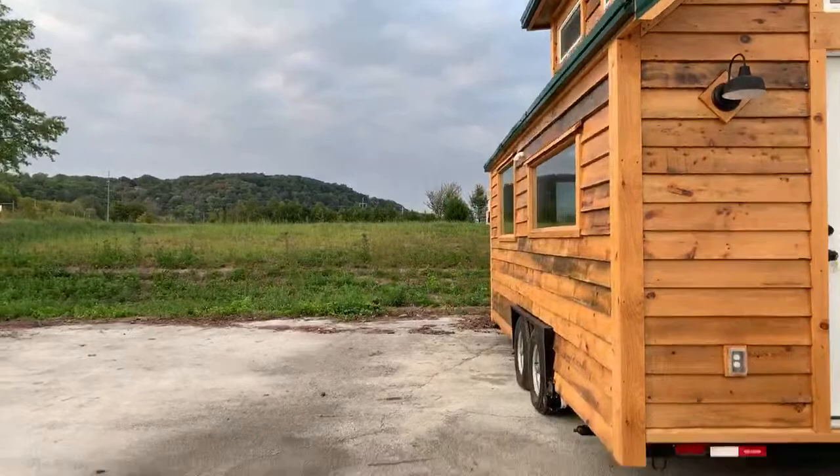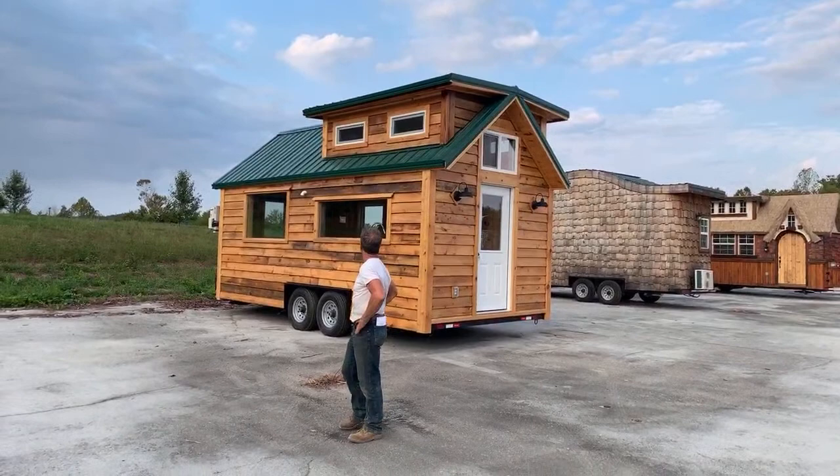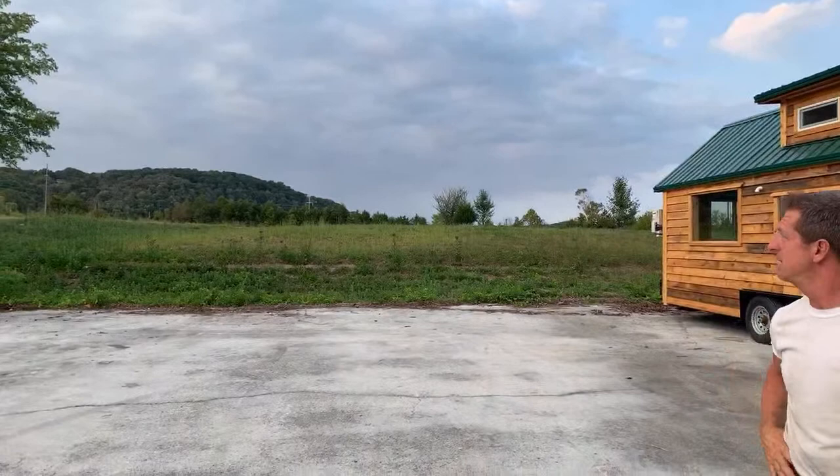Let me get a side shot of it. Look how pretty that is. It looks bigger than that, and it feels huge in there. Beautiful. I love it. I never get tired of looking at these things. And look at the prairie over there. It's pretty. Every section you have, they're all different, but they're all really pretty.